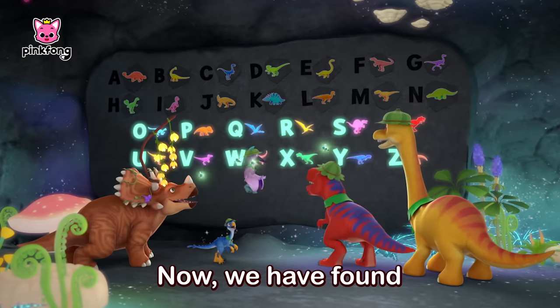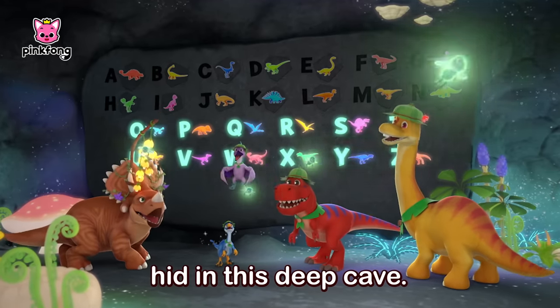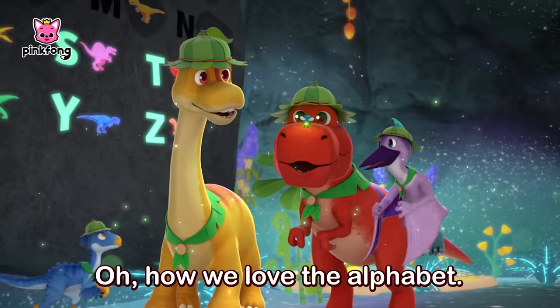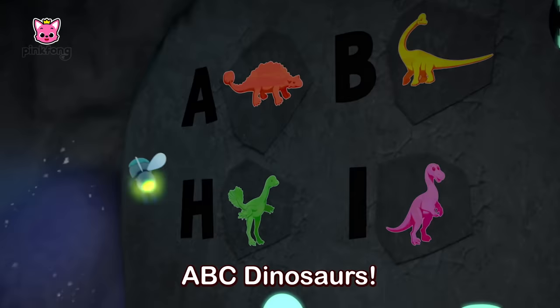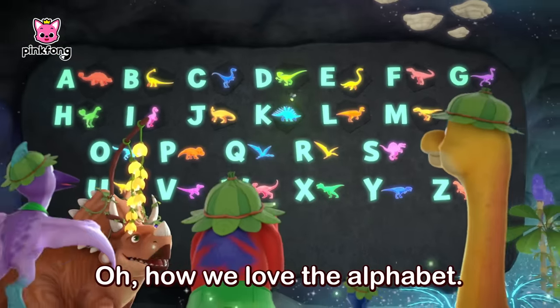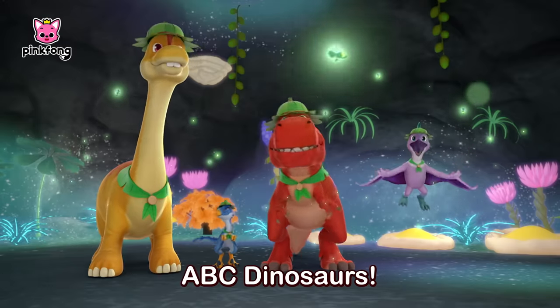Now we have found all the dinosaurs in the alphabet. Oh, how we love the alphabet ABC dinosaurs.